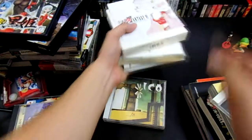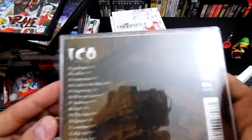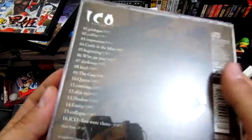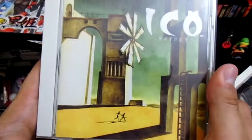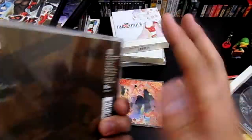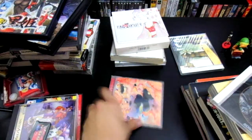And a couple more. Ico, great music. I had this once. It got stolen, unfortunately. This was, I think, $7. Really fantastic music. Wish I could pick up the Shadow of the Colossus CD as well, but it's a little harder to find.